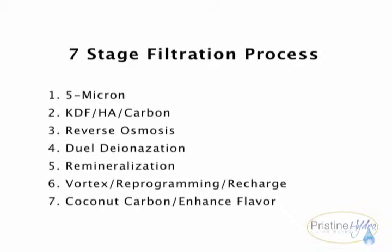We use 100 gallon per day high volume reverse osmosis membranes that have a waste recovery rate of 1:1, which means for every 1 gallon of water that is made, 1 gallon goes down the drain. Most reverse osmosis systems have a waste recovery rate of 5:1, which means for every 1 gallon of water made, 5 go down the drain.